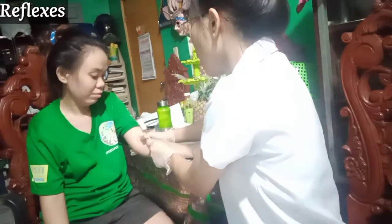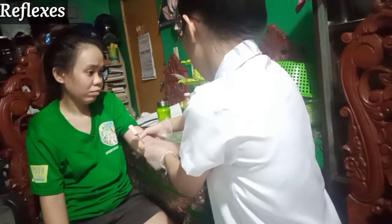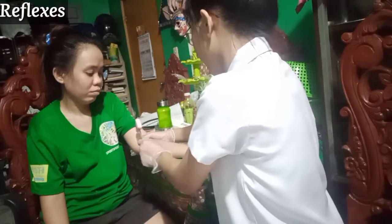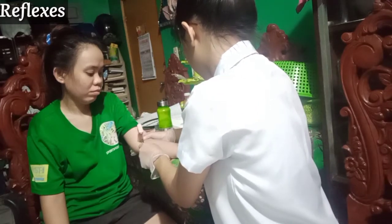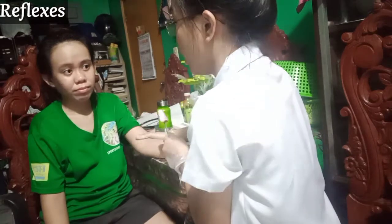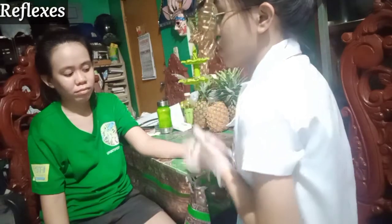And I will just observe your hand if it is going to move. Okay. My client moves her finger. It means it is positive, or the biceps reflex is present.